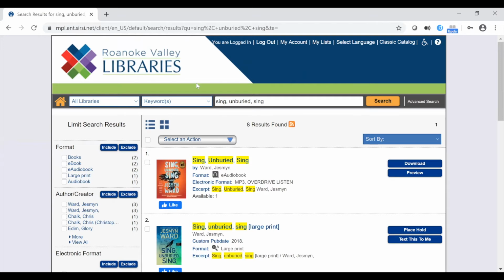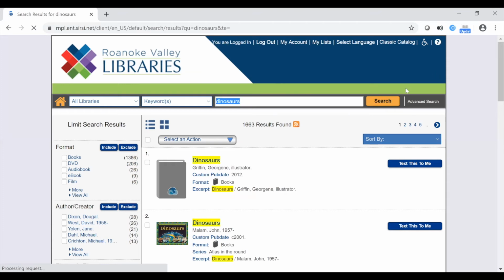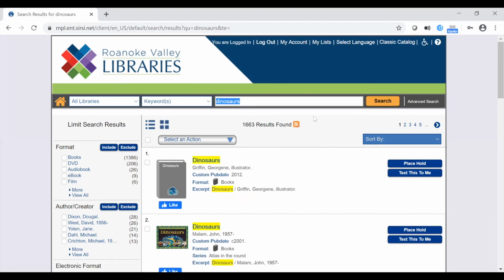So let's say you want to pick up a movie on dinosaurs for your nephew. You can start your search really broadly by typing dinosaurs into the search bar here and clicking search. That then pops up with over 1,000 results. So we have 1,663 materials on dinosaurs.